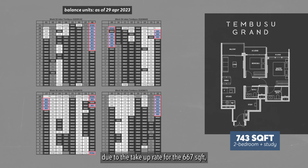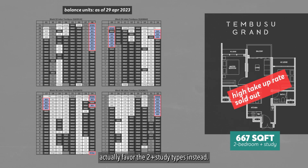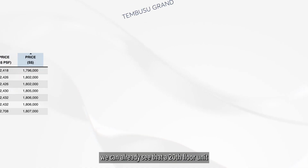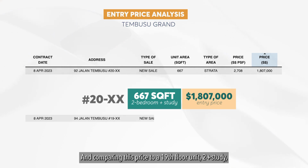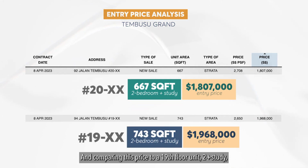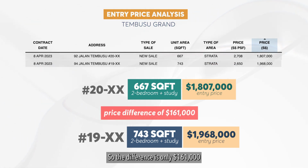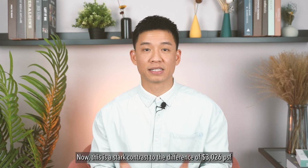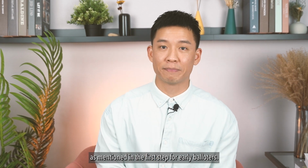So at this point in time, due to the take-up rate for the 667 square feet, the situation at the later stage actually favoured the 2+ study types instead. If we look at the 667 2-bedroom, we can already see that a 20th floor unit has already clocked in a price of 1.807 million. And comparing this price to a 19th floor unit 2+ study, the unit actually went for 1.968 million. So the difference is only $161,000 for the same 76 square feet, which works out to be only $2,118 per square feet difference. This is a stark contrast to the difference of 3026 per square feet as mentioned in the first step for the early balloters.